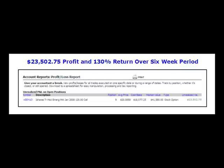My brokerage account profit loss report shows a $23,500 profit, which resulted in a 130% return over the 6-week period that I held the call option.